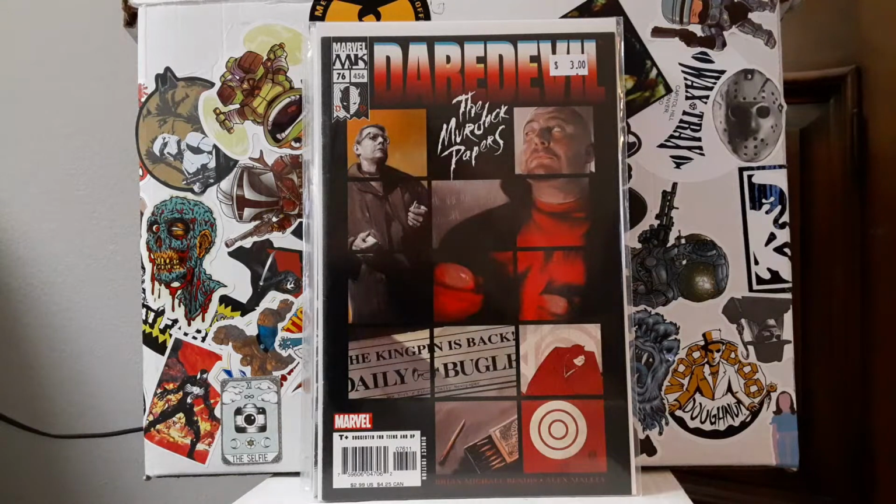So the kingpin had been gone since the beginning of Brian Michael Bendis's run, where some young, up and coming thug, gangsta, mafioso had a bunch of guys stab Kingpin to death. Obviously, Kingpin survives and he comes back in this issue. This is the return of Kingpin, the final story arc with Brian Michael Bendis and Alex Maleev out of 2005, I believe. Story arc lasted until issue 81, and then Ed Brubaker took over while Matt Murdock was in prison from 82 onwards.